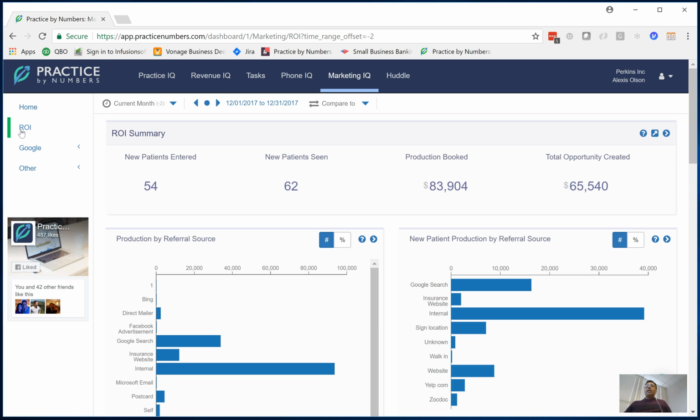I don't have that to show you right now. That's under development. It will be available in the middle of beta, but for now I have the basic ROI summary. For example, how many patients were entered, how much production was booked. This is important. This is from your call tracking source. So this office booked $83,000 of production from their new patient sources that are tracked.